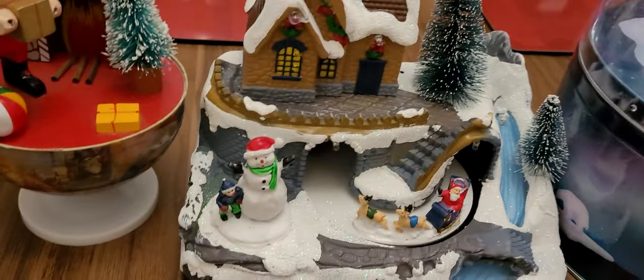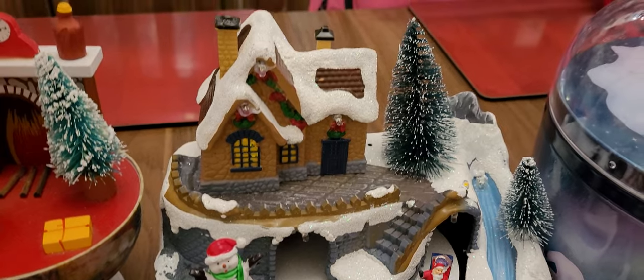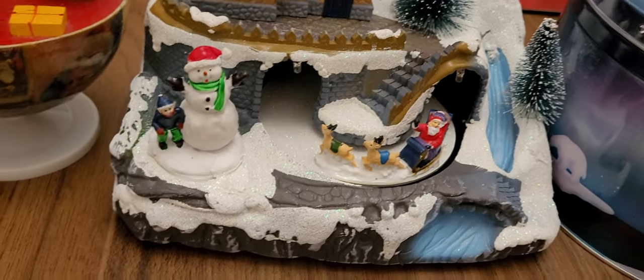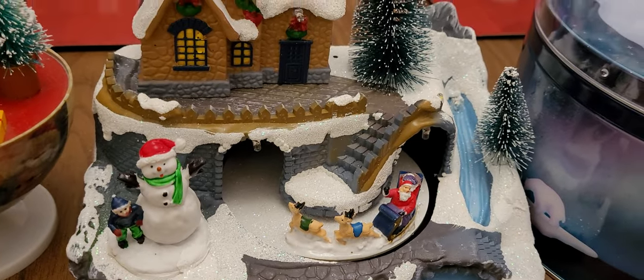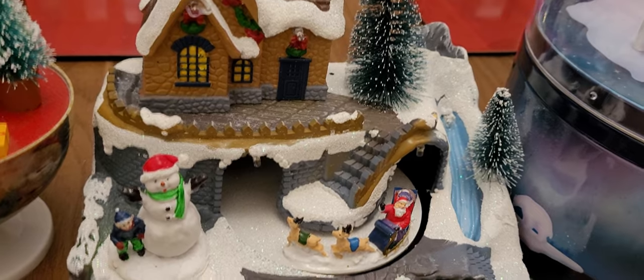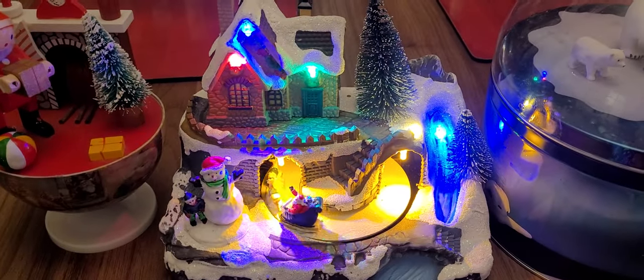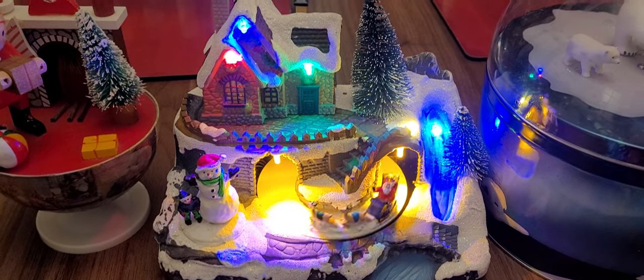Has this got music? No. It's got no music. So I can actually turn the light on in this one. Yeah. So this is from The Range. Only thing is I don't know where the button is. It's at the back. So maybe pause it and turn the button on. Yeah. Okay. There we go. With the power of editing. Well, the pause button. Look at that.